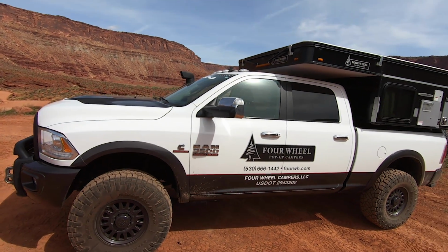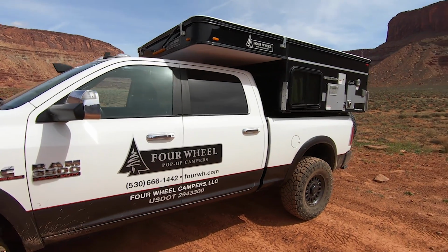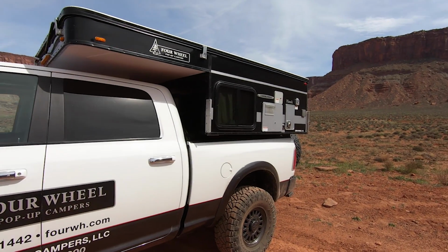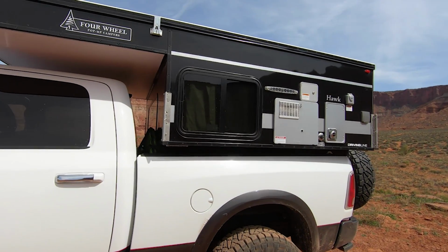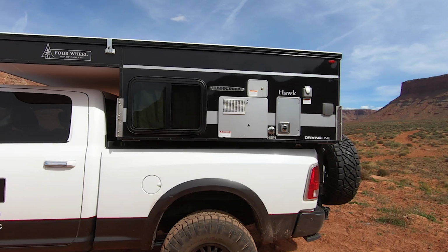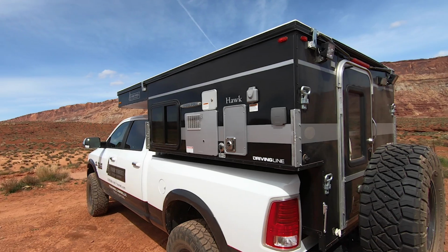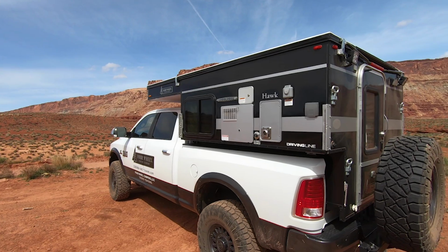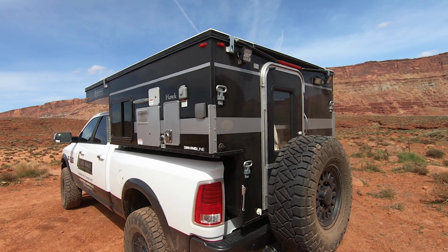But of course, the centerpiece of this vehicle isn't the truck itself. It's the pop-up camper that sits on the bed. Now, this is the Hawk model from Four Wheel Campers. This is made for a 6.5-foot bed, so it fits perfectly in this short bed RAM. And if you find yourself doing any kind of camping off-road, these Four Wheel Campers are exactly what you want. They're built to go off-road.